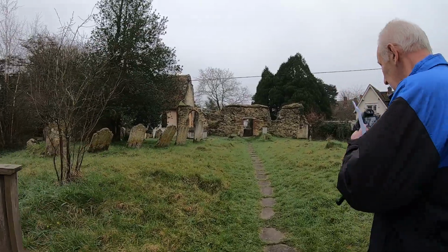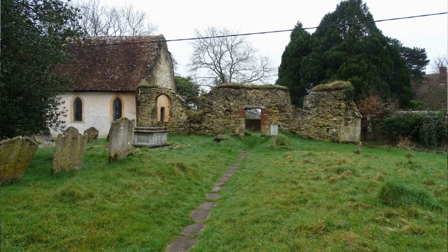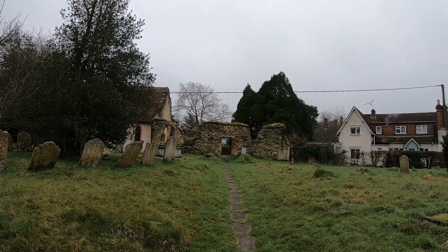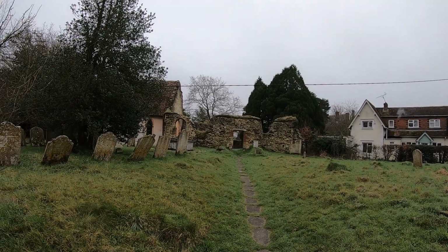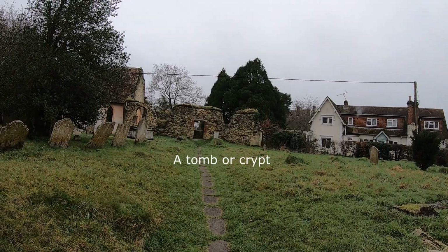Steve's got himself all prepared with lots and lots of notes, but we are going to have access to inside, which is fantastic because we do know there is a crypt in there. Is that the right terminology? Crypt, yeah. Good. Let's have a look round.